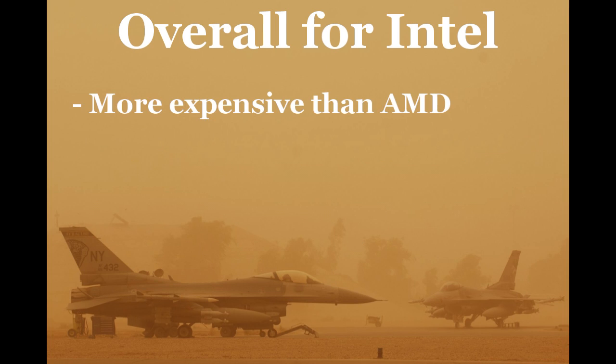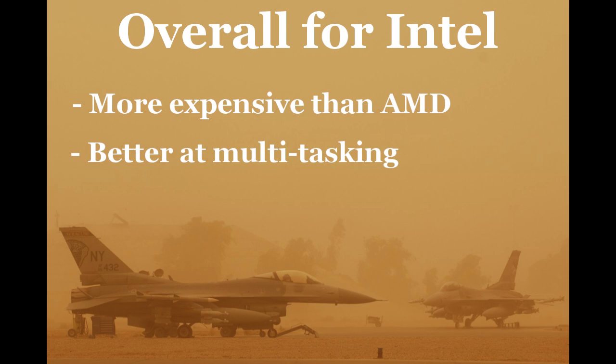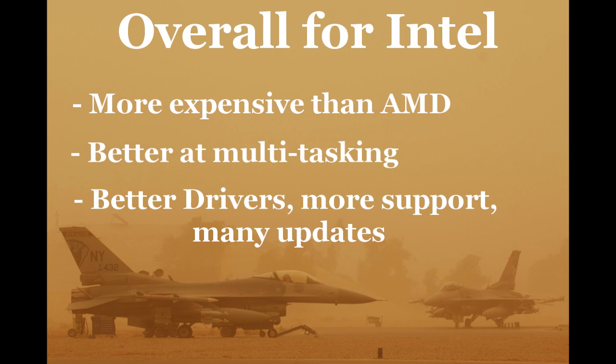Intel in general is more expensive than AMD. It is better at multitasking just because the architecture is a little bit better, and it has better drivers and more support, and it's constantly getting updated. And yeah, it's a pretty good company.